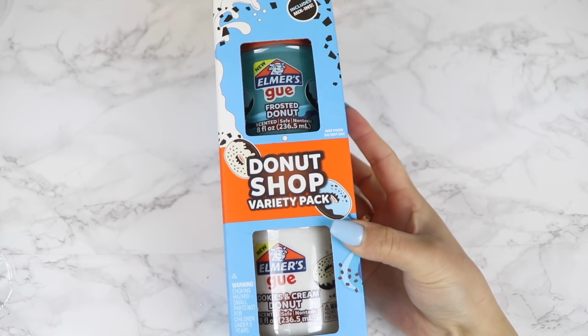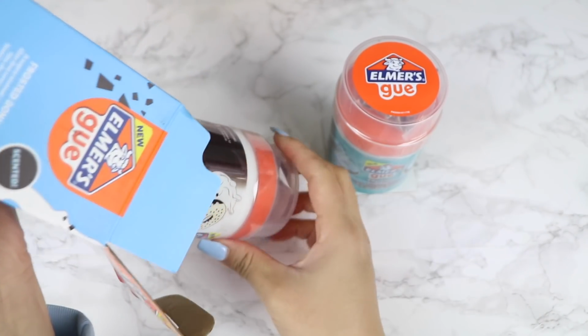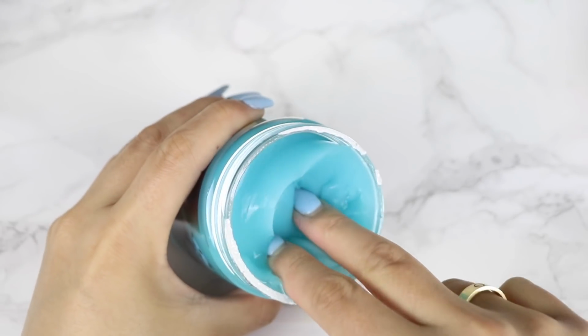Moving on to the Amazon slimes, we have some new slimes from Elmer's Goo. This is the donut shop variety pack that comes with 2 slimes. So first up, we have Frosted Donut. These are both 8 ounces of slime.